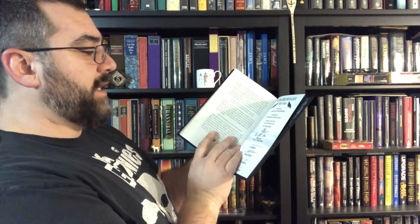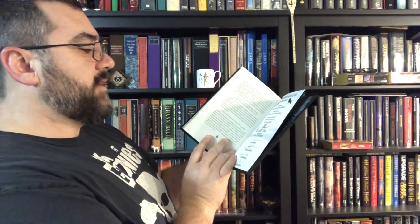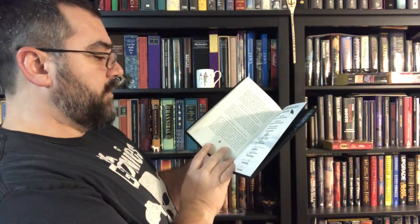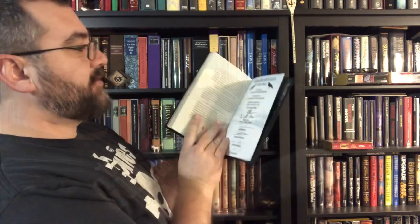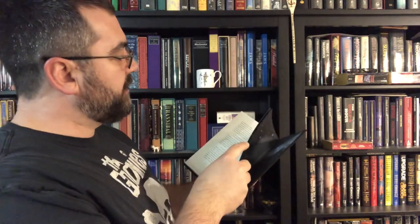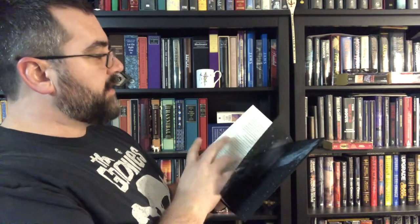An autograph by Lisa Desimini. An autograph by Stanislav Dikolenko, who did the black and white illustrations. Who else? Justin Humphreys and Norman Spinrad have also signed our book here. Phenomenal. So it's a beautiful signature page. I'm back here. Let's take a look at our text pages here.